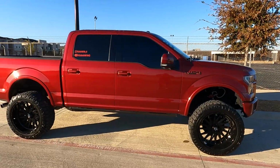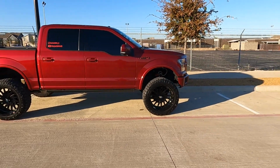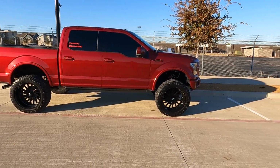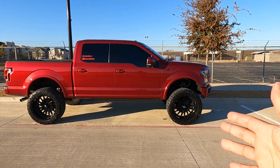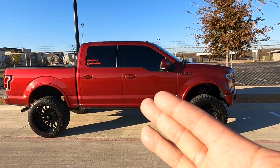So, here we go. All right, first pro is, if you add 37s to your truck, let's say you're coming from a stock look, 33s or 35s, you're going to automatically get maybe 1 or 2, depending on where you're coming from, 3 inches of lift when you add the 37s because it's a taller tire. So I can automatically tell you that my truck is definitely a lot taller now since I added the 37s.